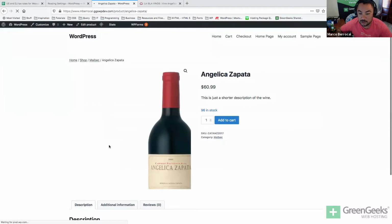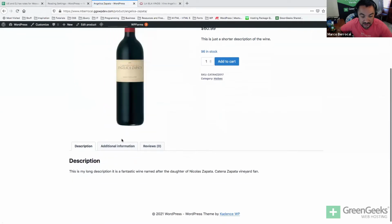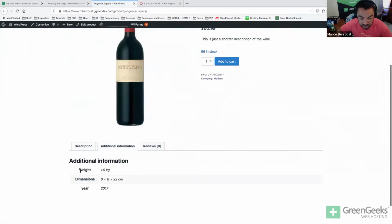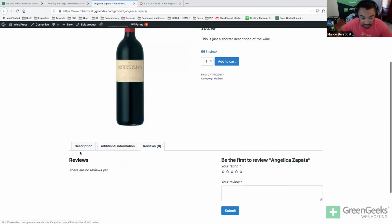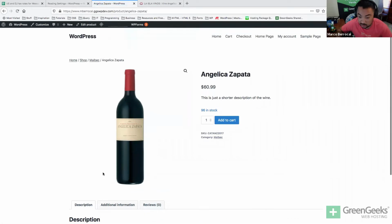So I have my product over here. It's in stock. I can view the image over here. I can see the additional information, which are the dimensions, what the year is, and reviews. You need to be logged in to do a review. What the description is. This is my long description. And as you can see, this is pretty much the standard stuff that we've done already.